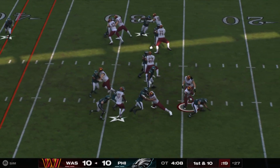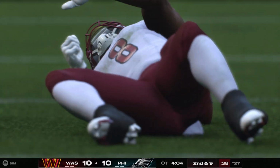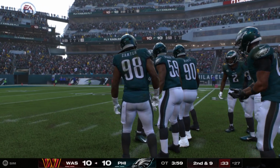Now a handoff to start it out. Robinson. And not a whole lot there. Maybe a yard to the 27. Short gain there to start overtime. Almost a tester play, wasn't it?